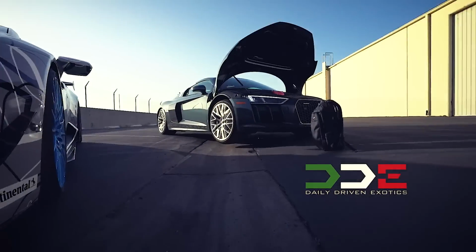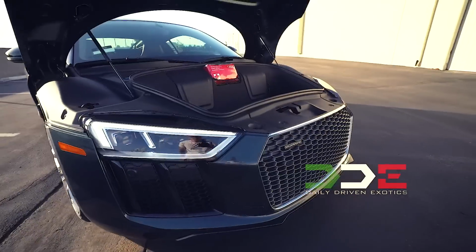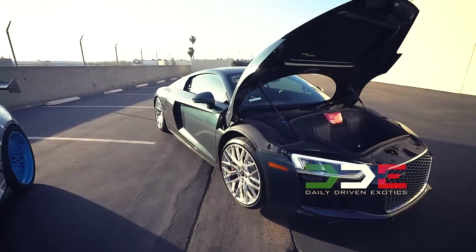While we were sitting here putting my luggage in, one last thing, check this out. Amir's car is doing a three-wheel. Look at that. Straight up, off the ground. Look at this. Dude, that is so sick.